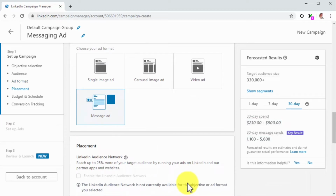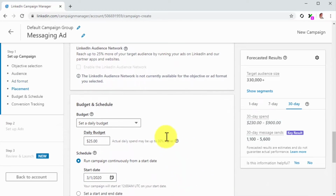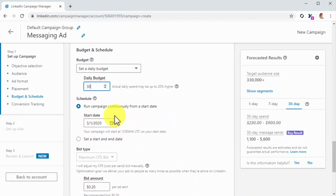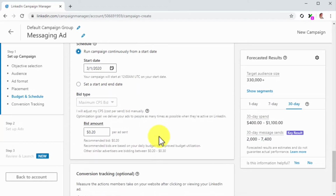Now move to the Budget and Schedule section. Here you are going to enter your daily budget first. Next, you're going to select your schedule. For this example, we'll select a run campaign continuously from a start date.